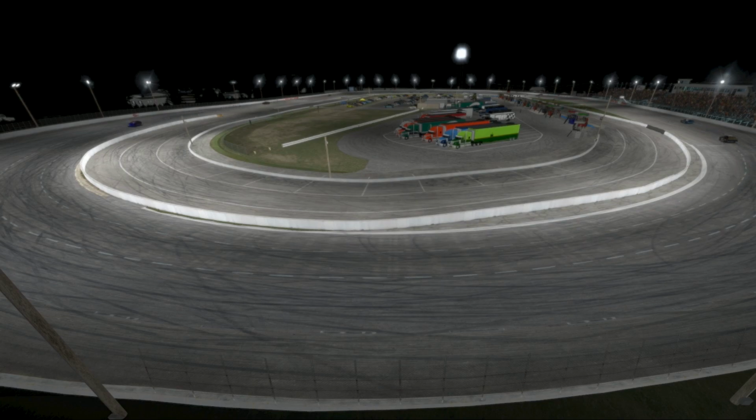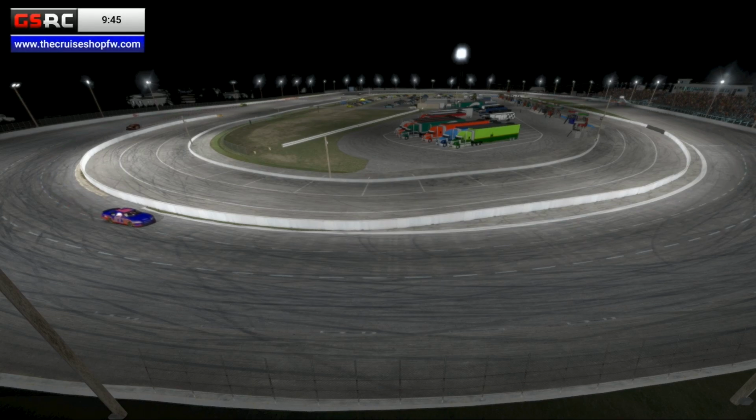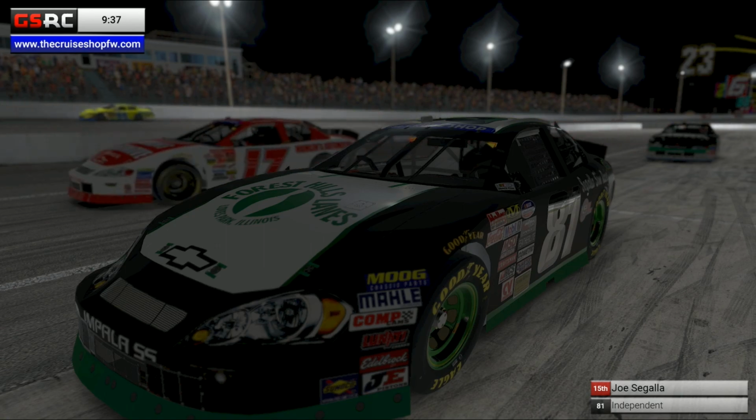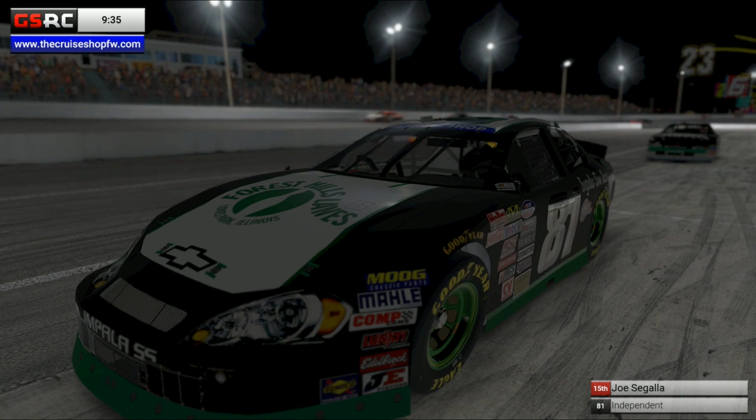Now, this is the last race before we have a layoff for the Easter holiday weekend. How important is it to go into a break like that with a good run under your belt? Very important. When you go into a break, you want to have a good run, so that way you've got confidence for the next 2 weeks, and it gives you something to look forward to when we get back.